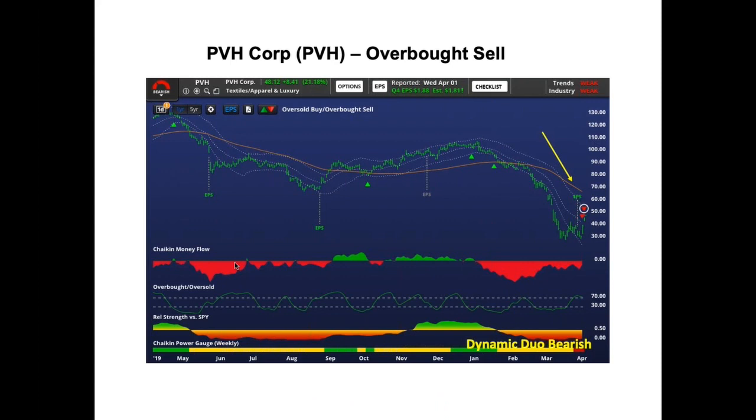Now this morning, I did a put spread on PVH Corp. Apparel company, they've already reported earnings. They were not good. Supply chains are broken. This is Calvin Klein jeans and a lot of other apparel brands. We got an overbought sell signal this morning. The dynamic duo was bearish. The stock traded up close to 50.